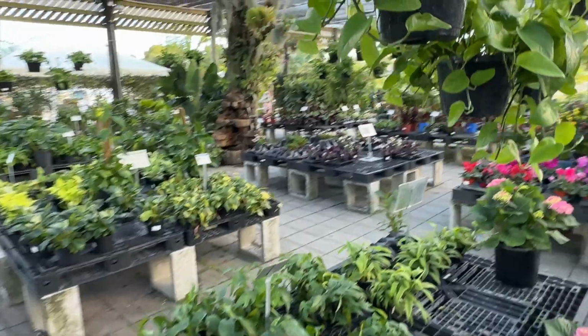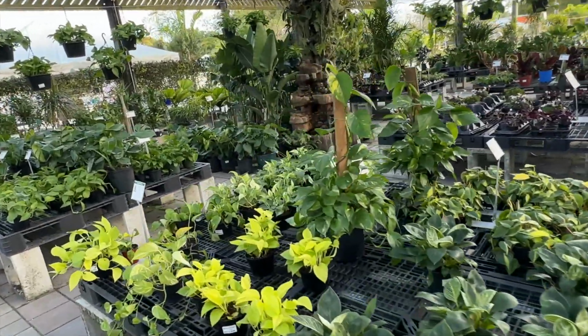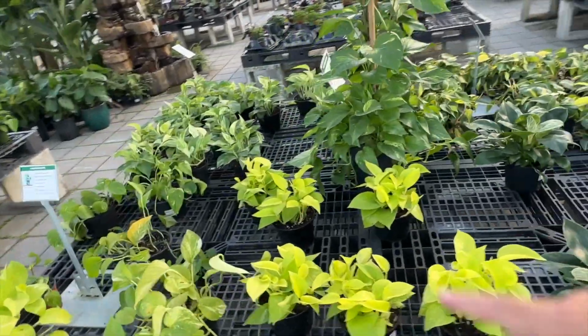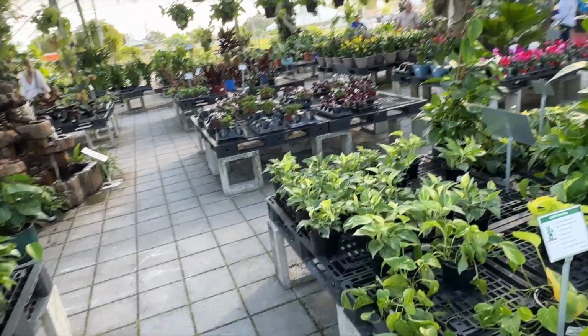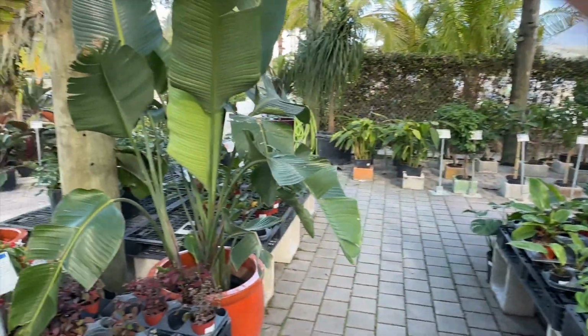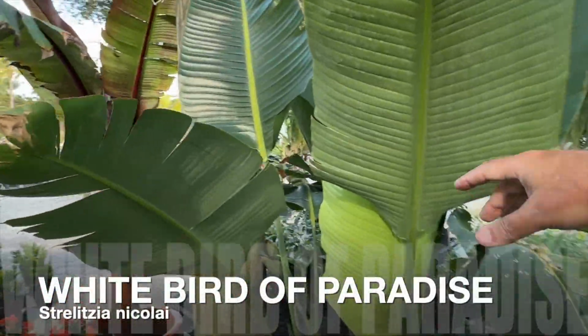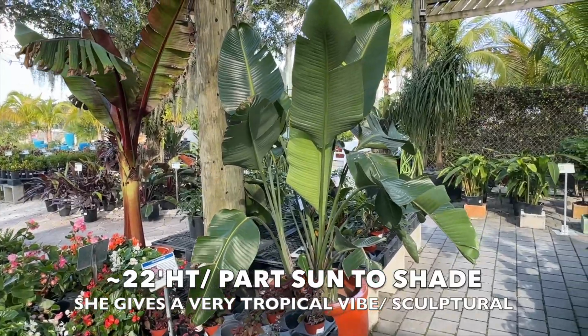Beautiful. Some hanging baskets of pothos. There's some birkins. There's some neon pothos. We have a houseplant that's super tough. Ooh, regular golden. We have the marble queen. We have some Swiss cheese. Oh, white bird of paradise. Isn't this a beauty? Really cool plant. Really, really cool. Really nice tropical plant.